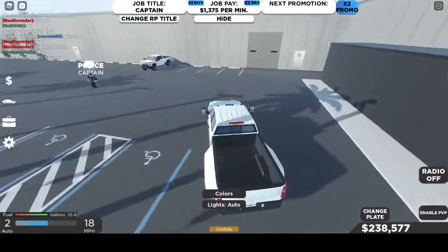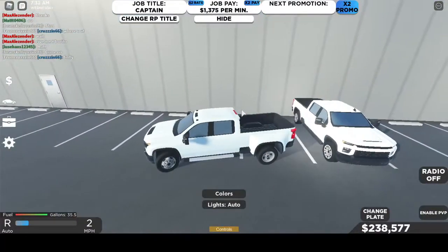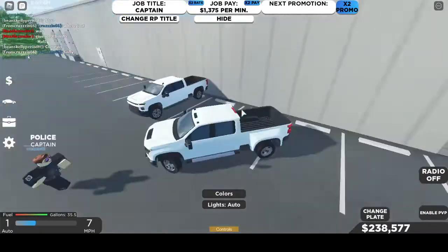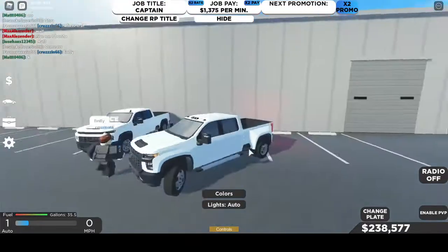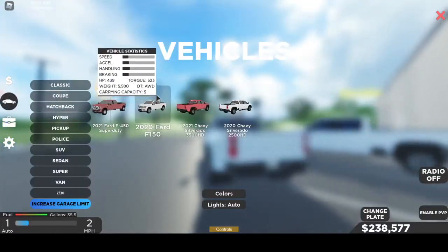So today I'm going to be doing a review on the two Chevy trucks instead of the Ford trucks, because why not? Sorry, I was late. So the first truck is the fat one.